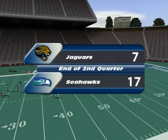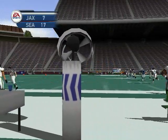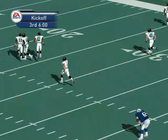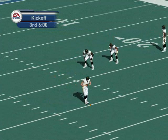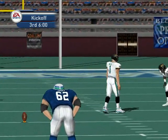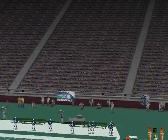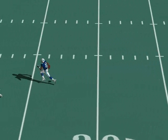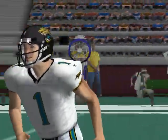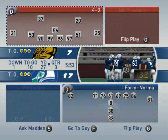So we've reached the end of the second quarter with the Seattle Seahawks ahead of the Jacksonville Jaguars, 17-7. Welcome back as we get this second half underway. Seattle is comfortably ahead here. Leslie Visser has the halftime update for us.